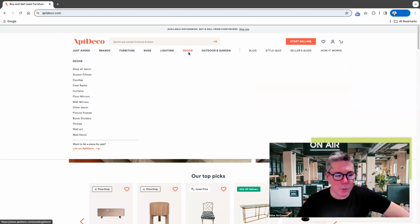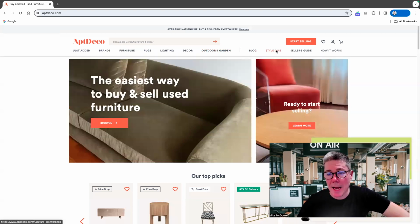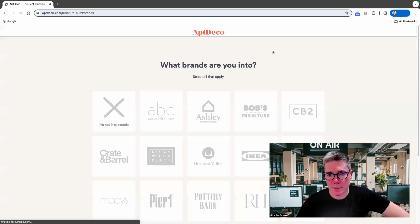So now you've got all kinds of other things like accent pillows. Curious what people's reaction to buying used accent pillows is, or perhaps are some of these items new? Wall mirrors, other decor, picture frames, curtains, coat racks, candles, used candles. That's interesting. Candle holder, perhaps. And then outdoor and garden, patio furniture, umbrellas, etc. They got a blog, a style quiz, seller's guide. So style quiz. I'm interested to, let's click on this.